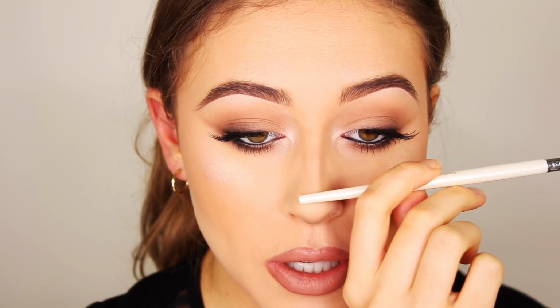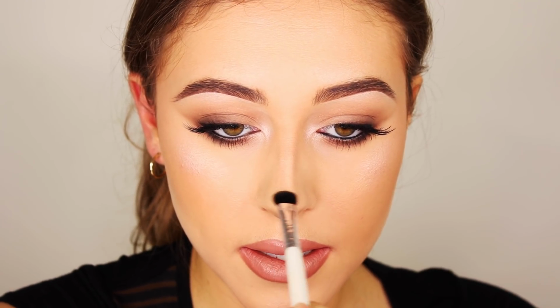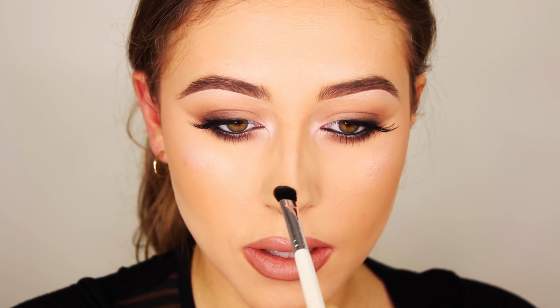Now I'm going to go ahead, and you know how I said that we stop the contour here? Now what I'm going to do is create a little line that goes across my nose like that. You will see what I'm going to do. So I'm going to connect those two little lines.